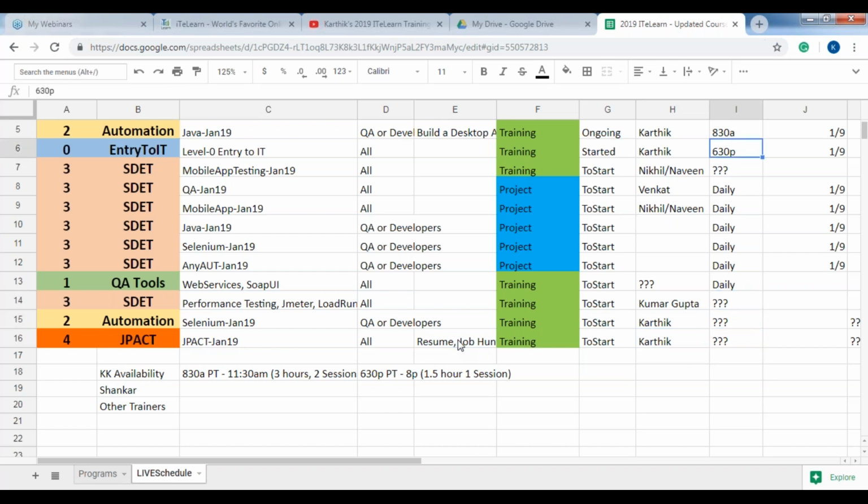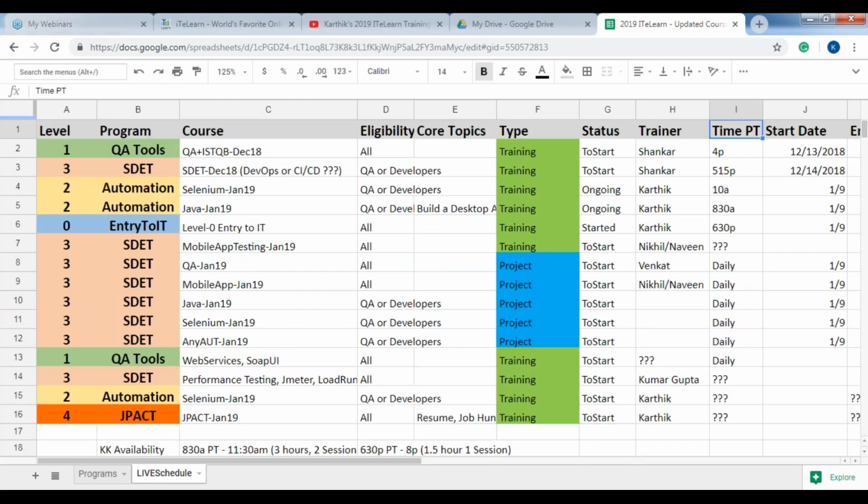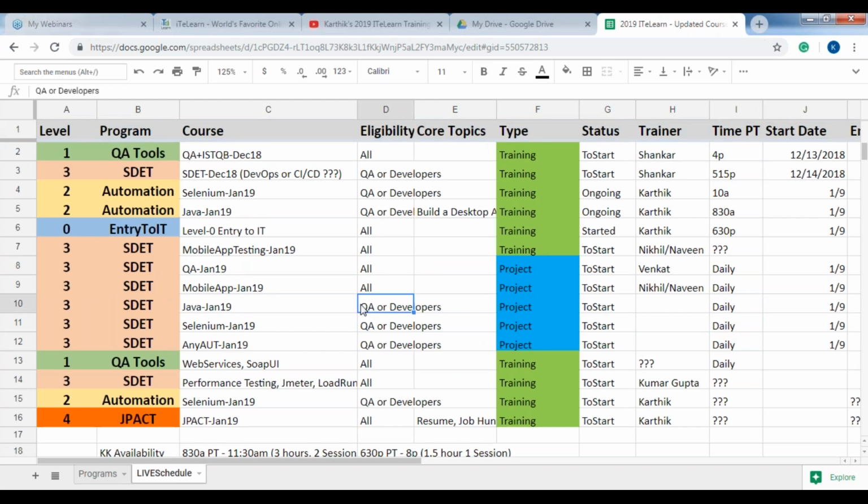Sorry about this. I'm going to freeze the first row. All right. And now we are JPACT. And team, I'm almost towards the end. Questions that you have, now is a great time to start thinking and putting them in while I'm finishing this schedule.